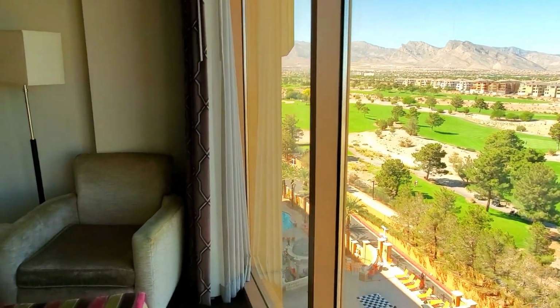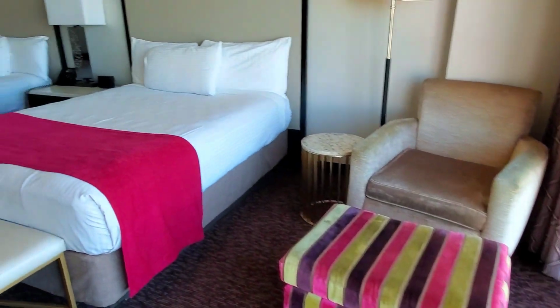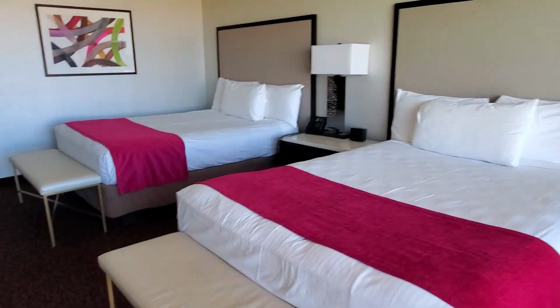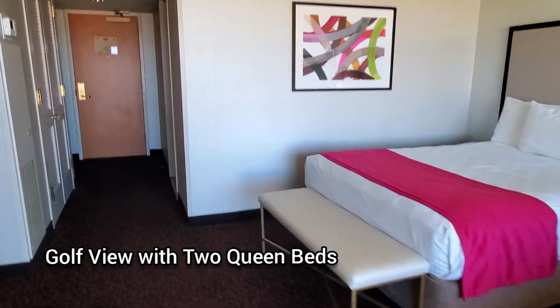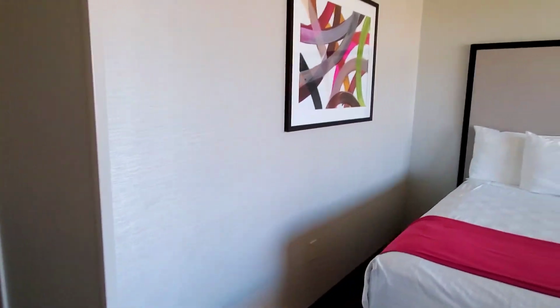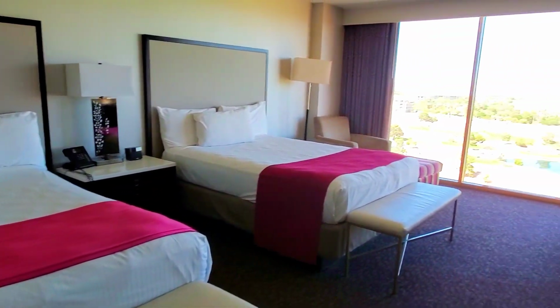Okay, so I'm just gonna start from here. There's a little chair with an ottoman. So this is 2 queen beds with a golf view is what it's called. Gorgeous. Let me actually come from this side because I always start from this side. This is a gorgeous room. It's that view that's the killer.